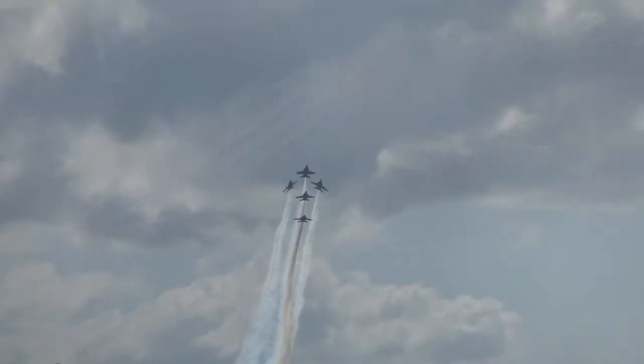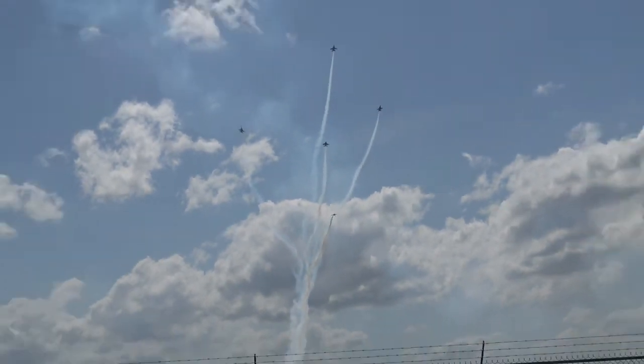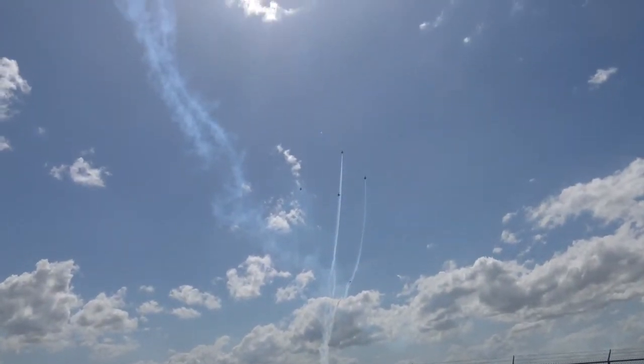This was a maneuver they did on Saturday and Sunday. This is Saturday. They only had five planes. One of them landed early. A great maneuver watching them climb up and reform.